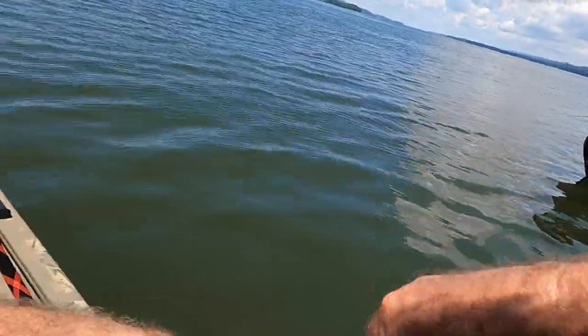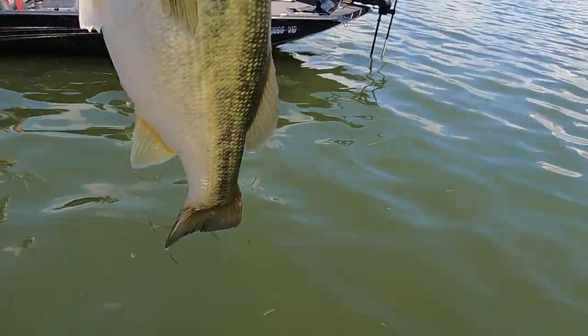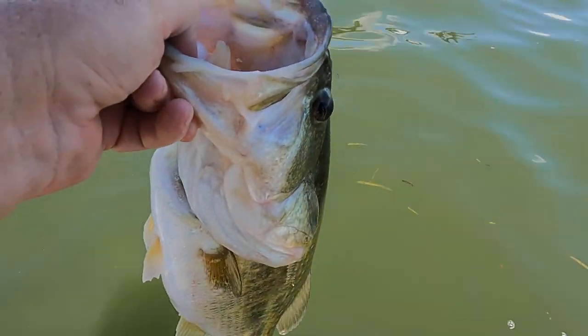I gotta get that little hook out of his mouth, turn him loose. All right, folks. Oh Lord, look at that, what a fish. I'm thinking turn him loose. Out here in the middle of this river now.